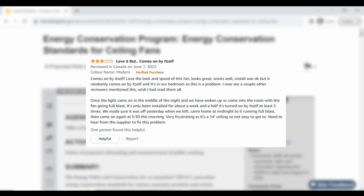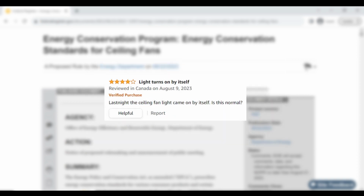Well, I'm sure you would not have a problem like this if you bought a pull chain PSC motor ceiling fan. And I've seen so many reviews like this of fans glitching out, coming on by themselves. Here's another one: light turns on by itself. Is that normal? Clearly not.